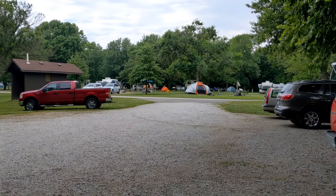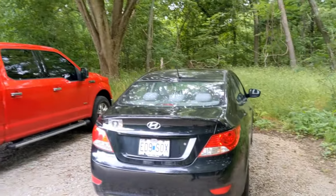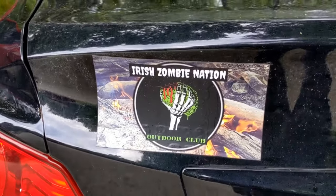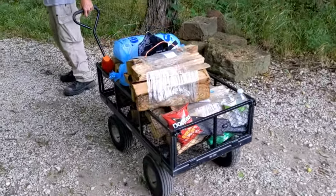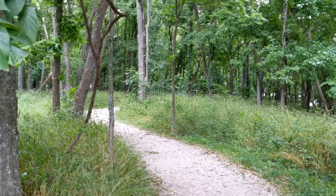All right, we're in the parking area. This is where all the car campers are back here, RV guys. Clint's Jeep is over there. This is my wife's car. I brought it out here for this trip. Look at that. There's the Irish Zombie Nation bumper sticker. All right, they got these little dune buggy deals right here. We got this sucker loaded up with ice and wood and snacks we got at the marina, and we're going to take it on down the trail there. This leads back to our campsite. It's not too far down.